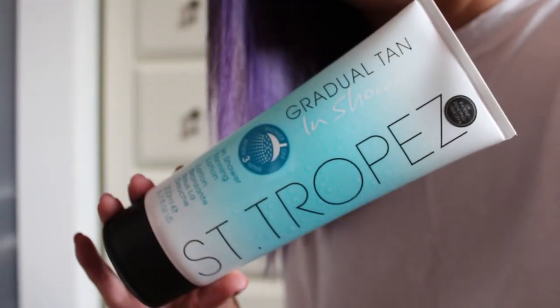Moving on to body, I have three items. The first one is an in-shower gradual tan by Saint Tropez, and this stuff has been hyped about in the blogging world for a while, and it is incredible. It doesn't take long. It's a bit like the Nivea in-shower conditioner when that first came out. You shower, put it on your skin, leave it for 3 minutes, so I just stand about in the shower thinking about my day, and then 3 minutes go past, you rinse it off, and the tan develops throughout the day.